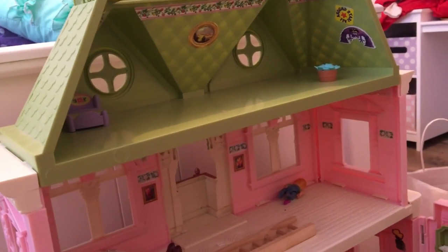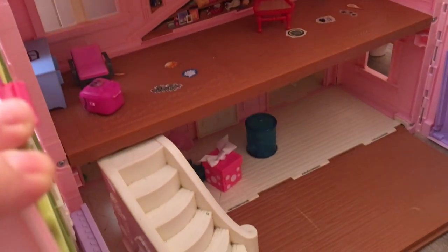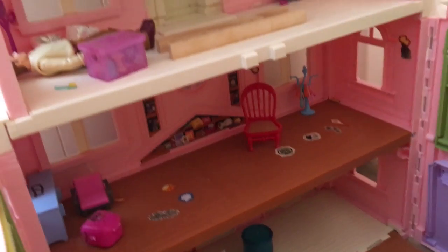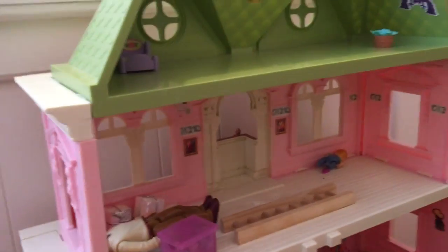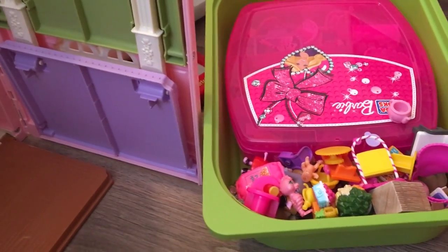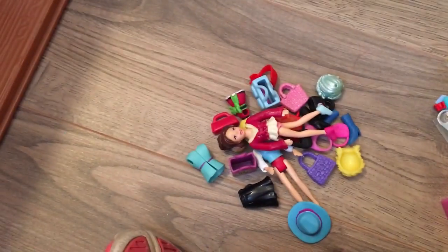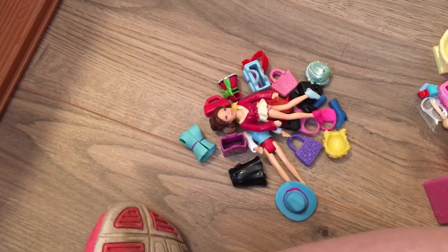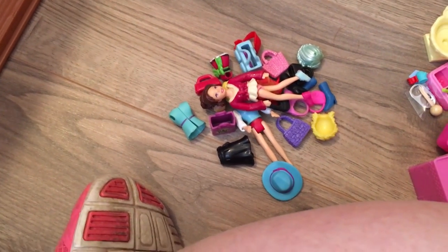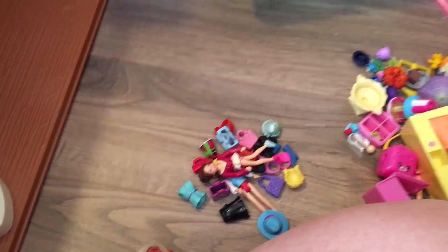So here is the after of the dollhouse. I kept a few furniture pieces in, and a couple of the characters that are actually part of the dollhouse, but for the most part, I hoed everything out. We've got a lot of the little toys in here that we're keeping, and then this pile is all going. And then these are some Polly Pockets. You can't really buy Polly Pockets anymore, so we do have a system that she keeps very organized, but these are the pieces that need to go back away.